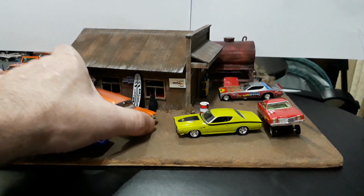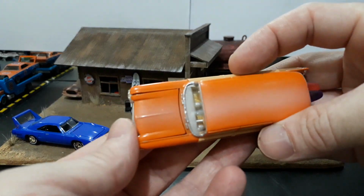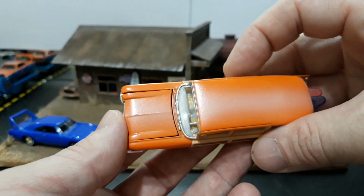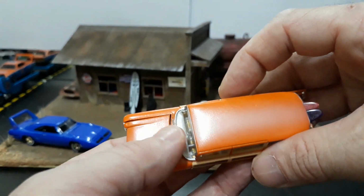Then we have the '59 Cadillac Woody. And as you can see, the paint's faded on the top. I think they made it to look this way because every single variant I found of this has the faded paint on top. But the other variants they make of this are done very nicely with nice shiny gloss paint.